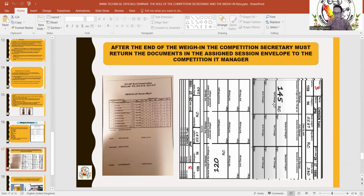you check it out, and you can see on the athlete's card, the start number is in red. Okay, that's why you have a red marker on your table. And with a big number, you write the start number of each athlete.